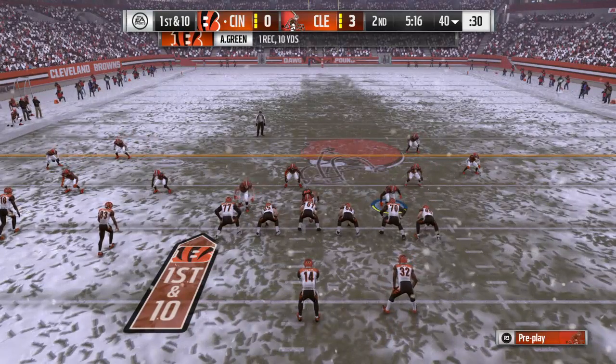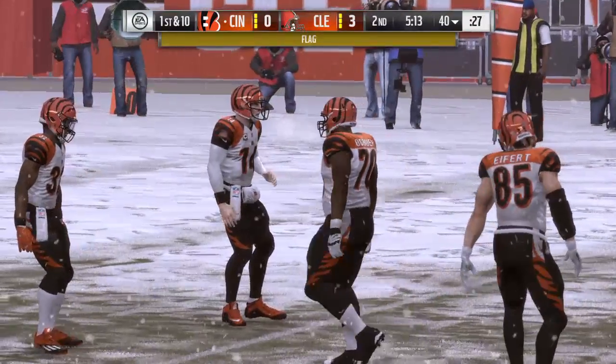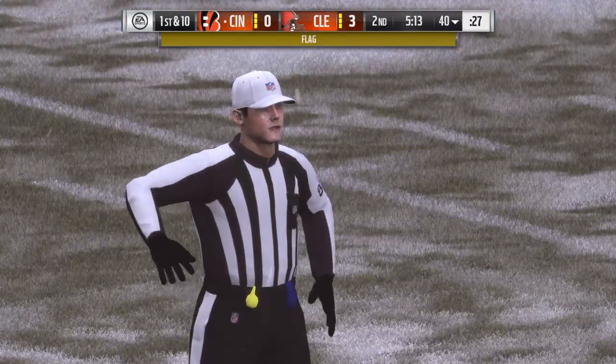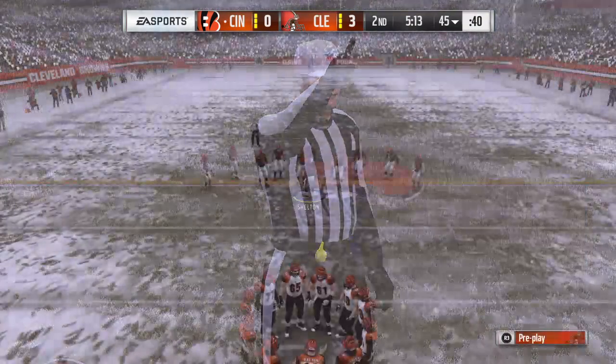2nd and inches is oftentimes an invitation for an offense coordinator to take a big shot downfield because he feels like he can come back on 3rd down and pick up the 1st down. But sometimes you just don't want to break tendency. Stay with what you are, stay with who you know, and go get the 1st down. That's exactly what they did. Stay 1st down.